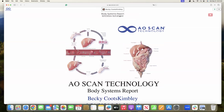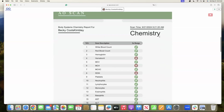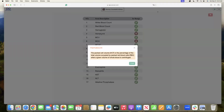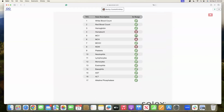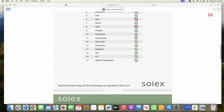And rather than go to the doctor, get labs, drive, get poked, wait for your results, you have it here. If you don't know what something is, you can click on it. So all of this is explained in one of my, I think, second courses I did, which was interpreting your functional labs, because I believe everyone should understand how to read their labs. Contrary to what everyone thinks, you can actually run your own lab reports. You don't need a doctor. But now we have this in the scanner.